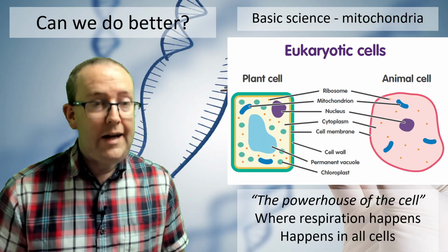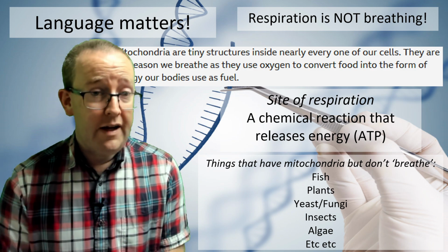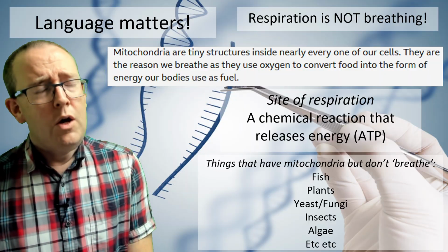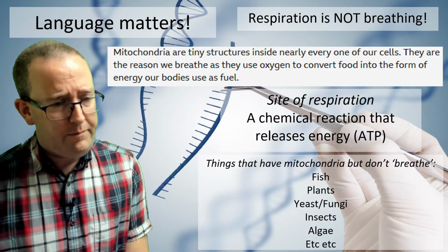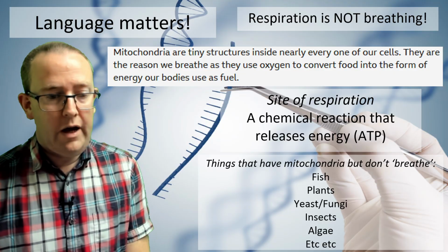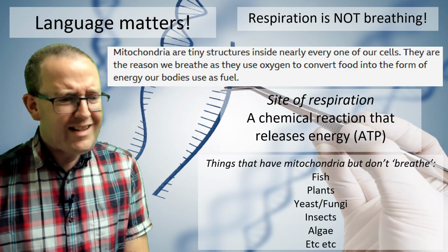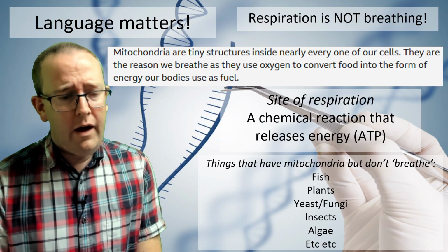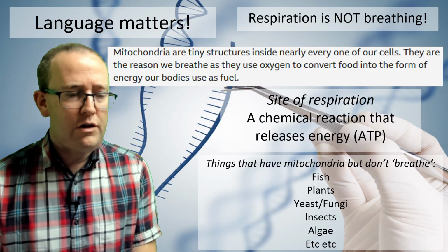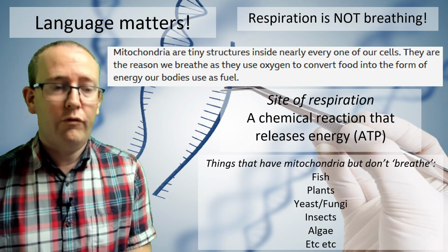Now, we need to draw a distinction here between respiration and breathing. And this line, which was repeated on the radio this morning on the esteemed Today programme, just made me scream at the radio, right? Mitochondria are tiny structures inside nearly every one of our cells. Yeah, fair enough. There are some that don't have them. They are the reason we breathe. What? No, they're not. As they use oxygen to convert food into the form of energy our bodies use as fuel. That is gibberish, absolute nonsense, right?